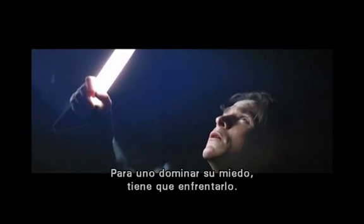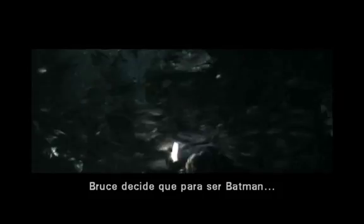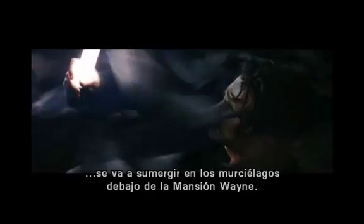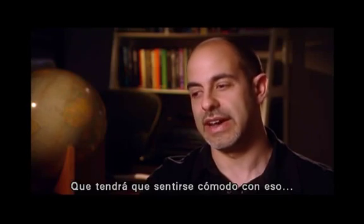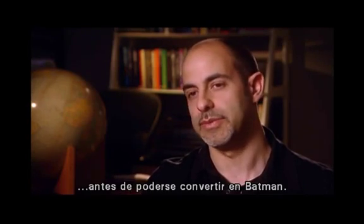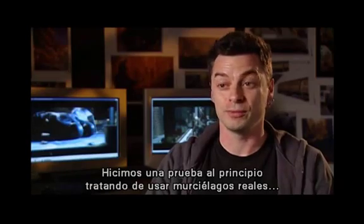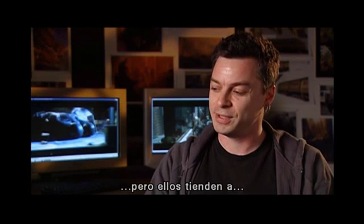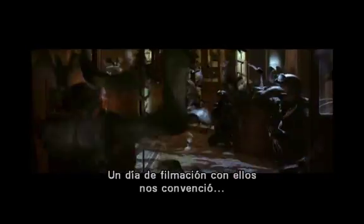In order to master your fear, you kind of have to dive into it. Bruce decides that in order to become Batman, he's going to immerse himself in the bats beneath Wayne Manor, that he's going to have to be comfortable with that before he can really become Batman. We knew we were going to have to do digital bat shots. We did an early test trying to use real bats to see how they would play, but they tend not to be very cooperative. I think one day of shooting with those convinced everybody that we're going to go digital with the bats.